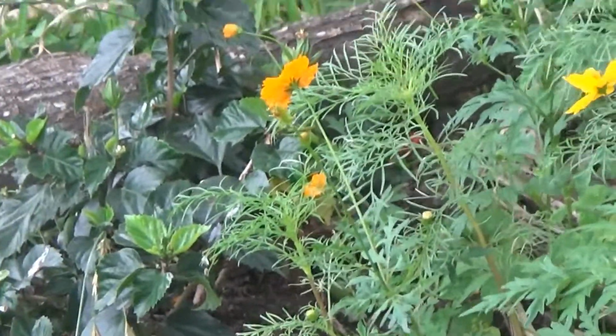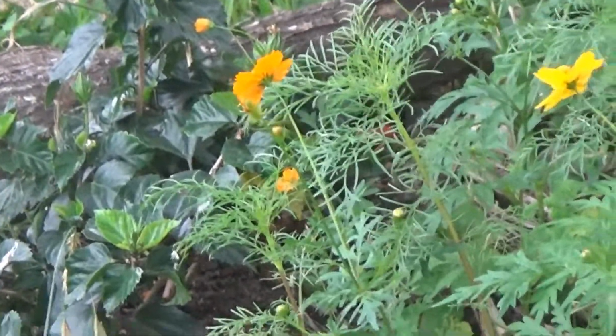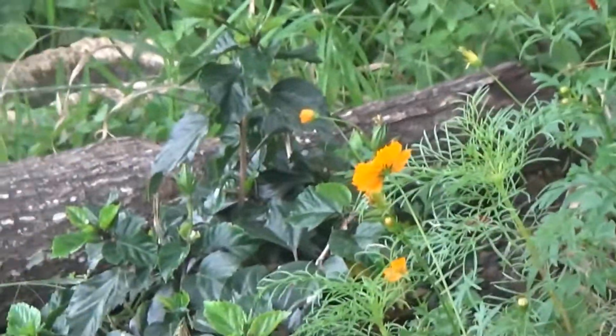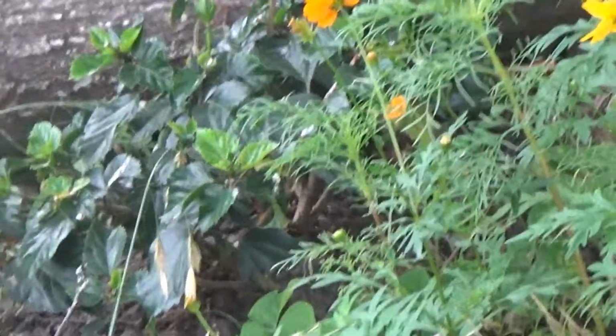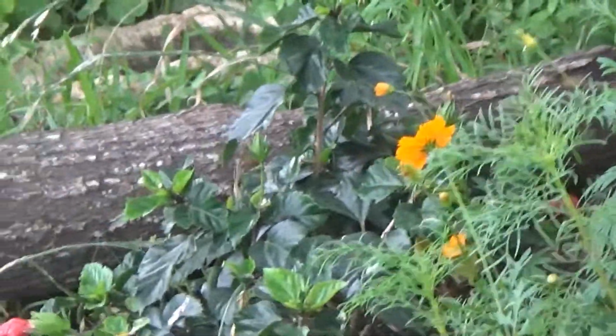And of course, as I'm standing here, of course, mosquitoes have decided to come over here and bite on me. So, nice. Where did Tex go? I can't see where she went.